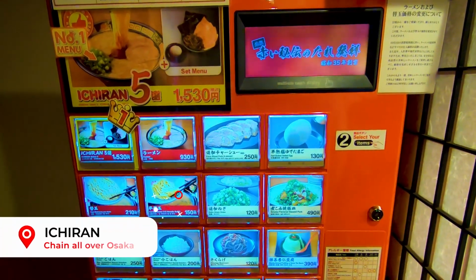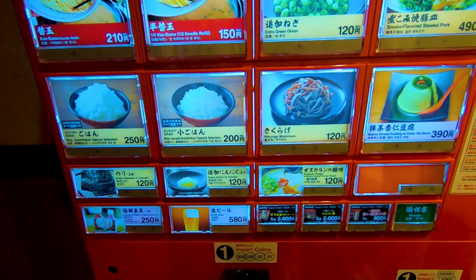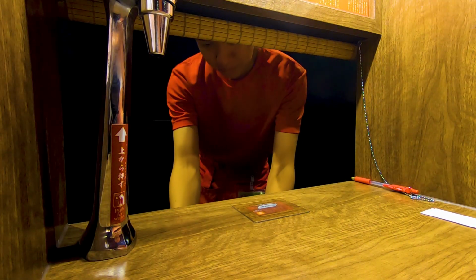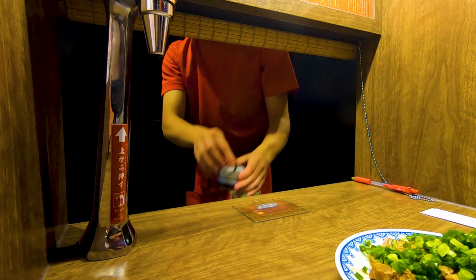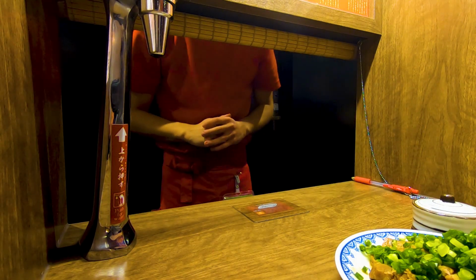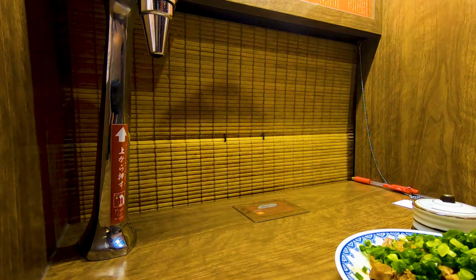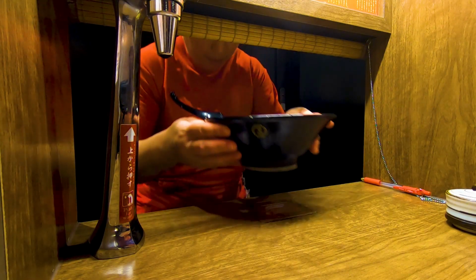Ichiran is a chain restaurant offering a solo dining experience. Choose and pay whatever you want from the ticket machine and proceed to your booth. Your food will be delivered without having to say a single word to anyone. I ordered sticky pork topped with spring onions and a spicy pork ramen. The water tap on the left was a nice touch, as I'd forgotten to order a drink.